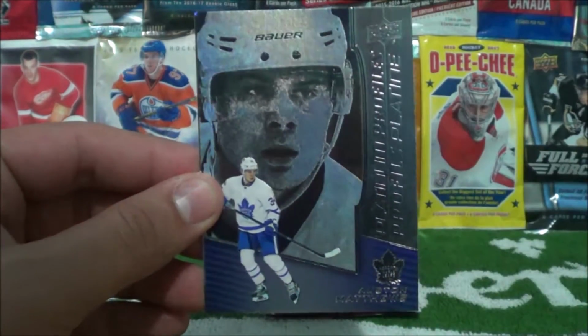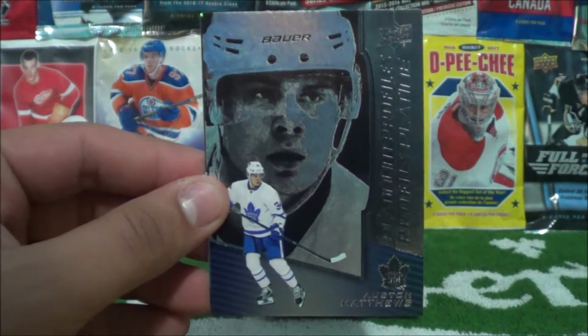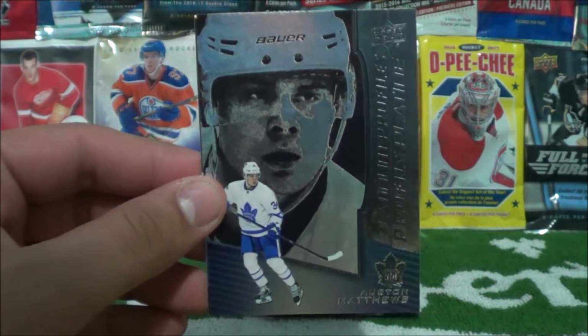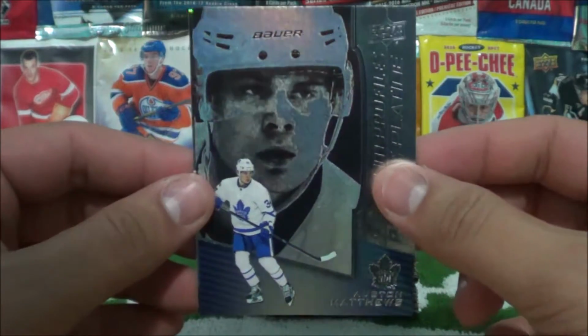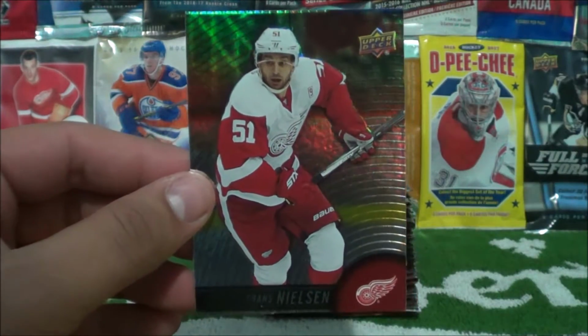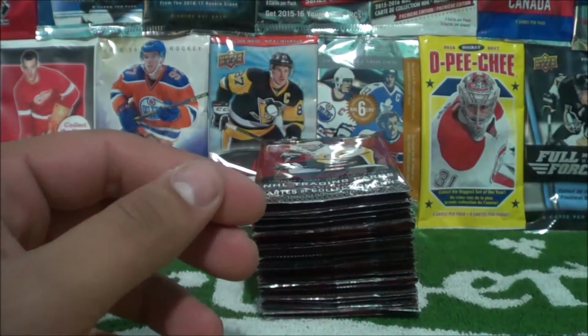Anze Kopitar. Yes! Platinum Profiles of Auston Matthews. Yes! Excellent. Beautiful. Put that right beside Crosby. Frans Nielsen base.